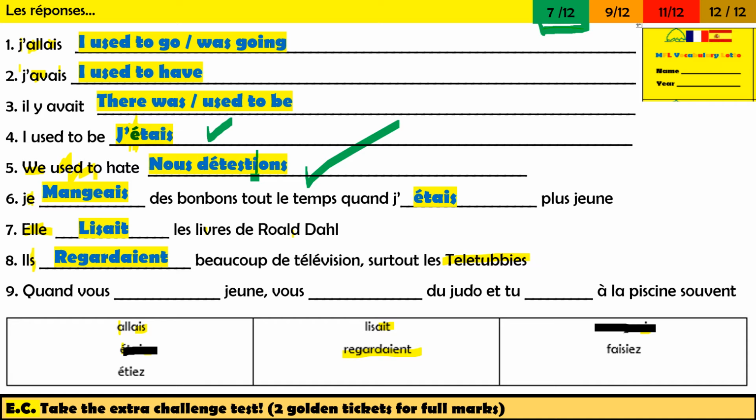Voilà, et finalement, numéro 9. Quand vu, jeune, vu du judo, es-tu à la piscine suivant? Alors donc, quand vu, what's the ending for vu? It's got to be this one here, I-E-Z. Quand vu, oh non, attends, there's two with I-E-Z. So, quand vous étiez jeune, vous faisiez du judo, vous alliez à la piscine souvent. Qui veut dire en anglais, when you were young, you used to do judo and you used to go to the swimming pool often.